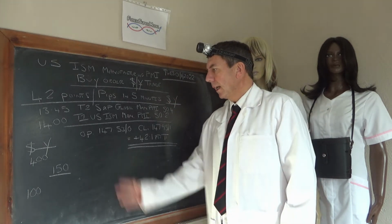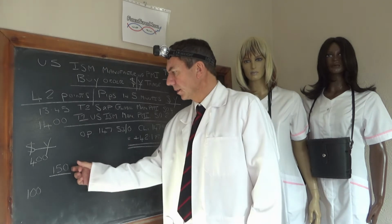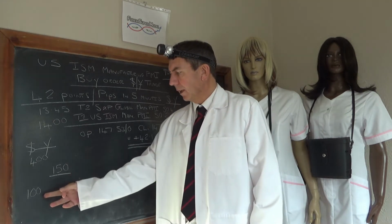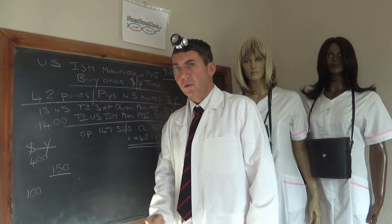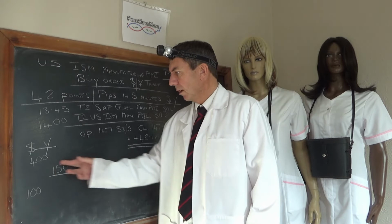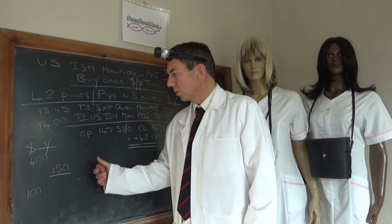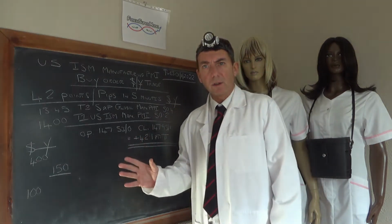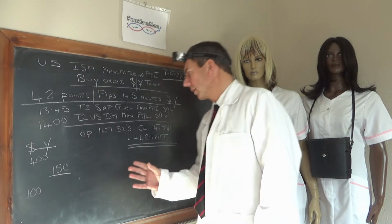And the dollar yen, as far as volatility is concerned, is about 150 on our scale, the lowest being 100 and the highest being 400. So it's just below half marks. Half marks for volatility is about 200. So it's not a real goer, but it's got a bit of movement in it anyway. So that's where we were for that.